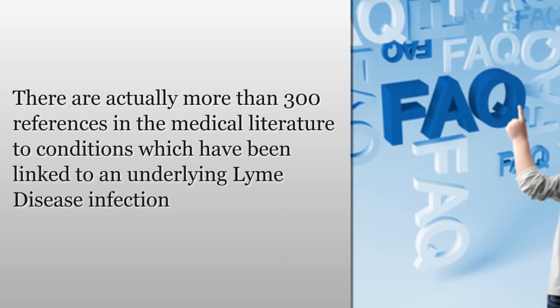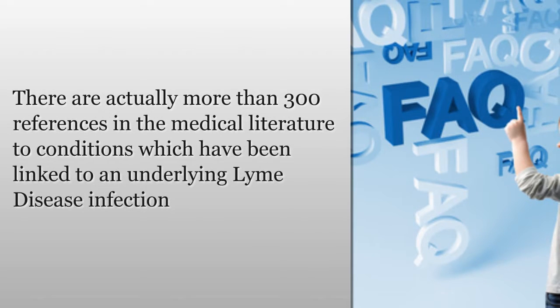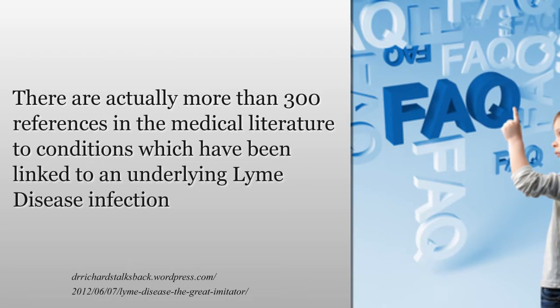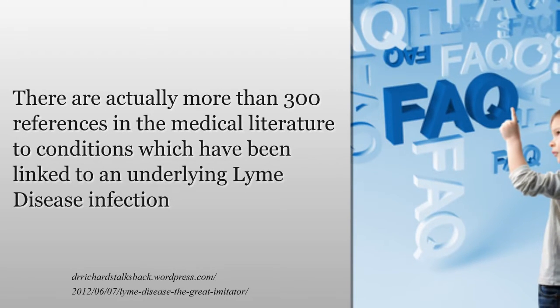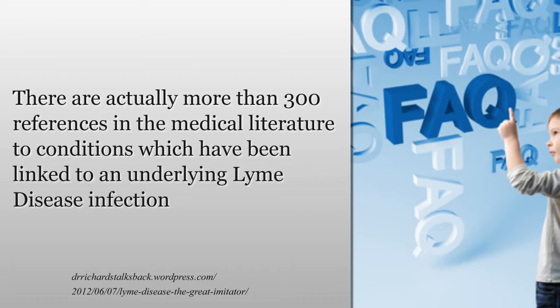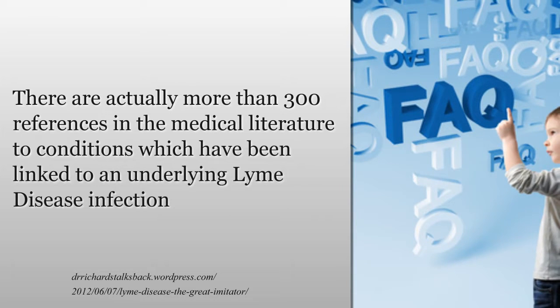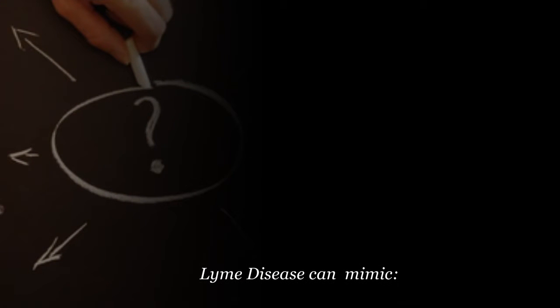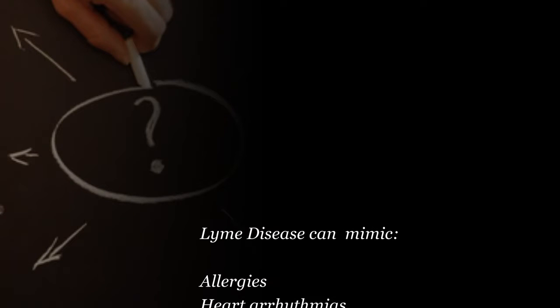When I went to medical school, they said the great imitator was syphilis, and they used to talk about tertiary syphilis. I think the great imitator today is Lyme disease, because syphilis, we still see some cases, but not like it used to be. So the great imitator disease, and it's very similar in many ways, happens to be Lyme disease. Is that correct? He who knows Lyme knows medicine.